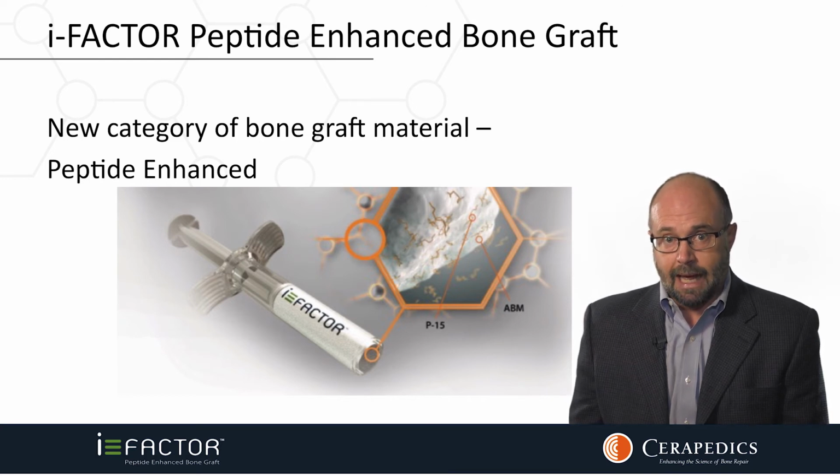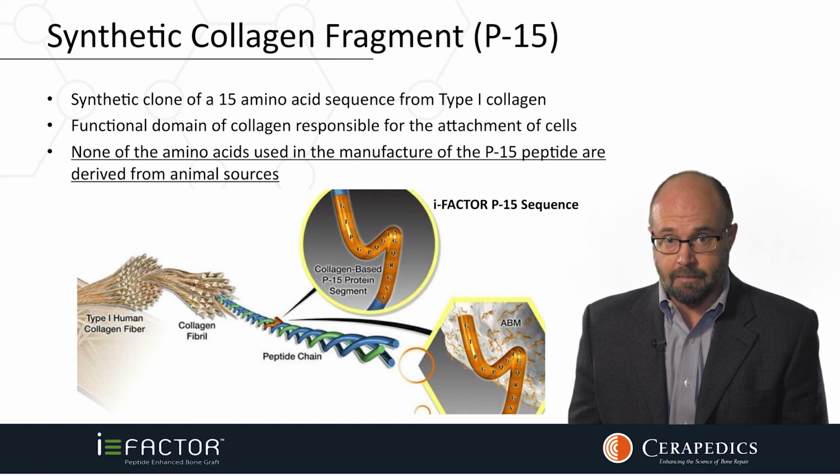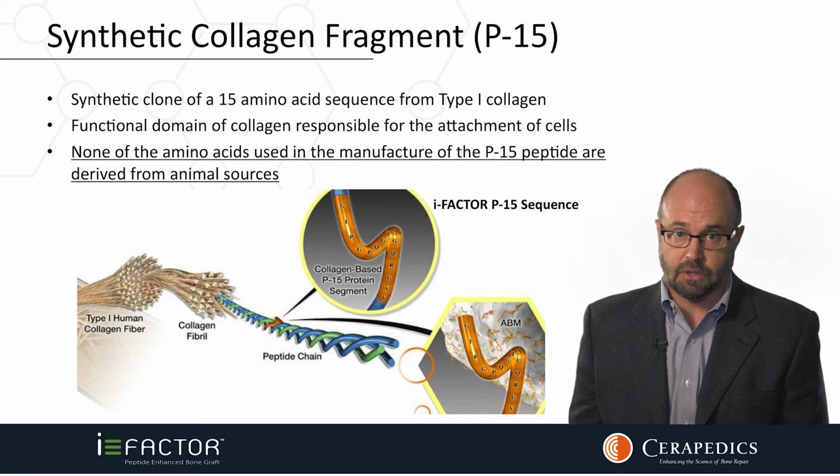If you take and pull out and synthetically manufacture this 15 amino acid peptide to be identical to the natively occurring one, and you coat a surface of a material with this peptide, connective tissue cells of all types will attach very, very aggressively all over the surface of that material. What we do is we have synthetic P15 manufactured for us, and we then combine that with an anorganic bone mineral. We coat the P15 peptide onto the surface of the ABM, and that's then placed in a carboxymethylcellulose carrier. When that is implanted, the P15 in there will attract, attach, and activate bone-forming cells from the surrounding tissues.